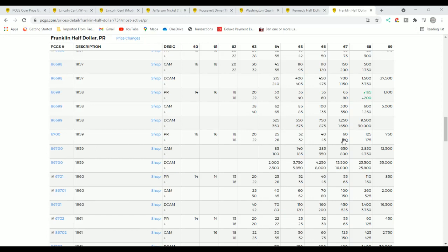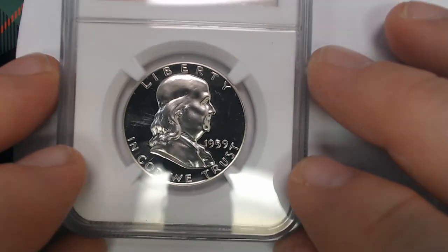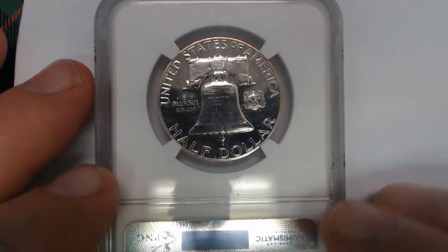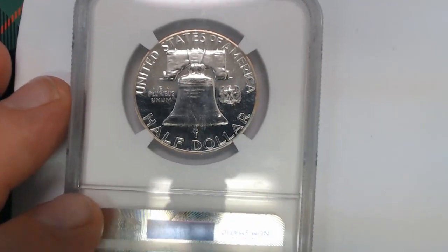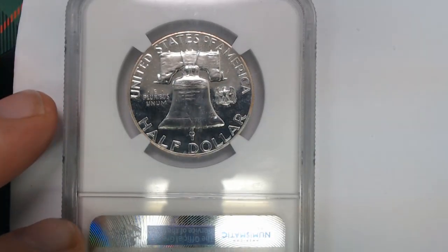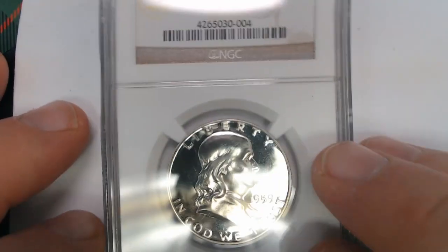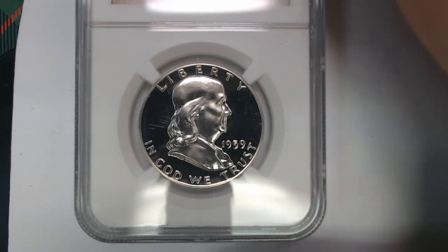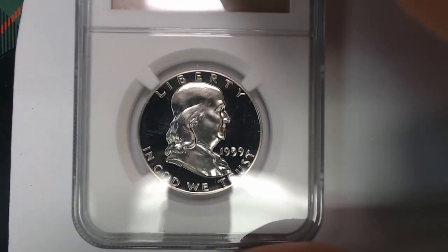And when you're looking at this coin, we're looking at an obverse that looks Cameo to me. And you flip it over, but the reverse just doesn't quite cut it. Straight on, there's just too much reflectivity in the bell. It just doesn't cut it. But I'll tell you what, that's a nice coin. But even at that, is it really a Proof 68? That's the other thing. It's just very difficult to tell some of this.